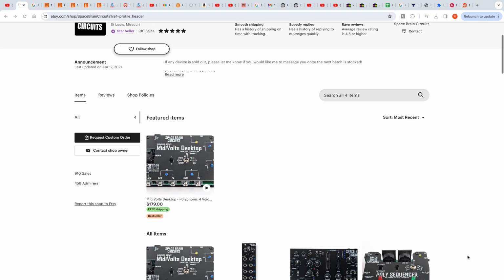With that under his belt, he felt like he could start building his own eurorack modules, gaining the confidence and skills required to eventually focus on a module that would allow polyphony across multiple oscillators. After getting a Moog Grandmother, and like me, loving it but wishing it was at least paraphonic, he narrowed his focus on making that happen, which led to the creation of MidiVolts for both desktop and eurorack. Each device is handmade by him and his wife with occasional help from family, and they sell them from their Etsy shop, which I'll link down below.